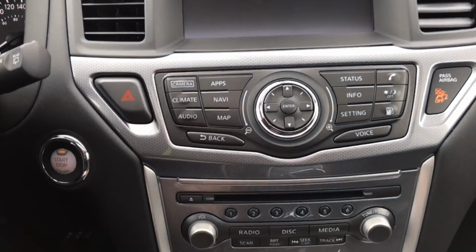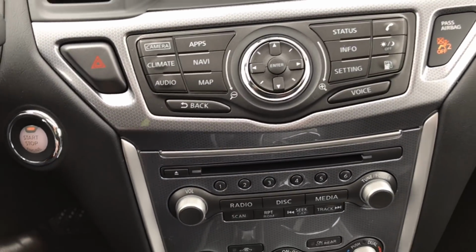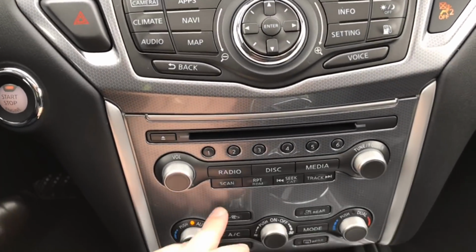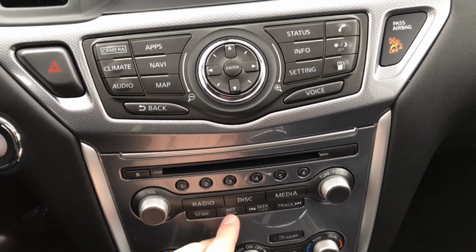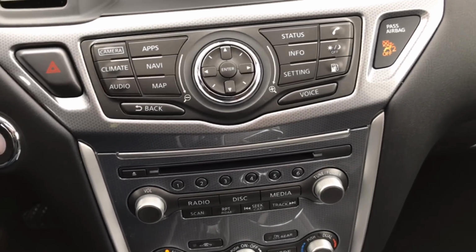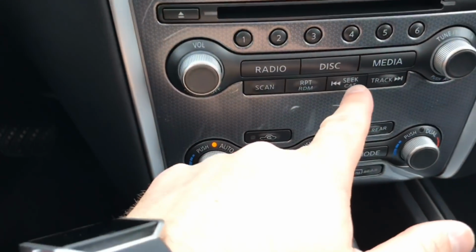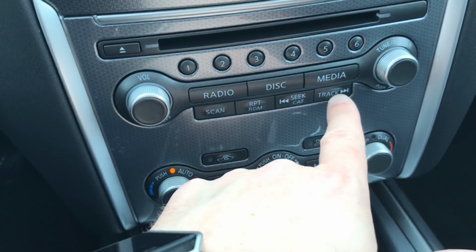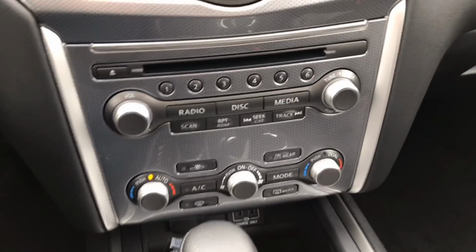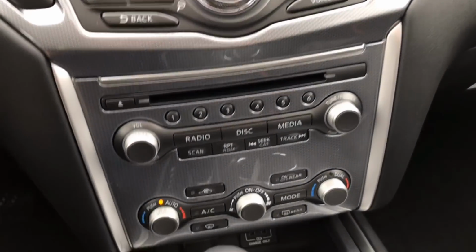We'll switch that back. Scan is going to look for radio stations. It's going to stop on every radio station for a couple of seconds and then move on to the next. If you want to stop on one, just hit the scan button again. Random or repeat is for any device that's connected, where it will randomly jump from track to track and it will repeat as necessary. Your seek and your track, those will allow you to skip back and forth over tracks on a Bluetooth device or CD. Or while you're on the radio, it will jump radio station to radio station to find you the next one available.